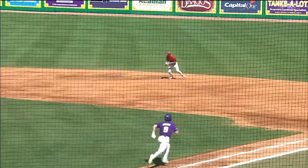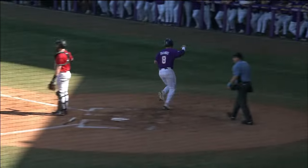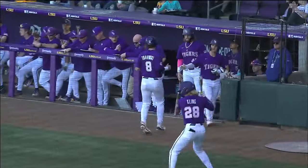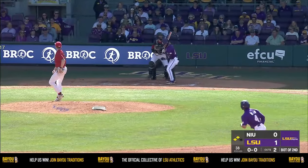Yet as much as everybody probably wants to see a ball in the gap or a ball leave the yard with the bases loaded, sometimes that's what it takes. You know, in tough conditions, when you hear people say this team's got to manufacture runs, that's it. Draw a couple walks, get hit by a pitch.